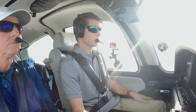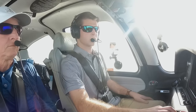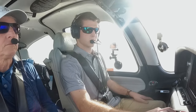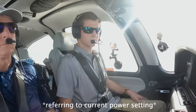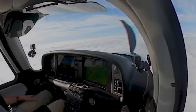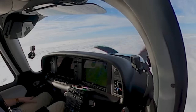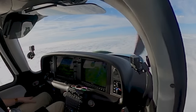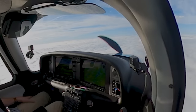Alright, we'll VS that at about 800 feet. Make sure that comes in. We'll keep full power in for now. Then I'll power out when we start hitting the clouds.